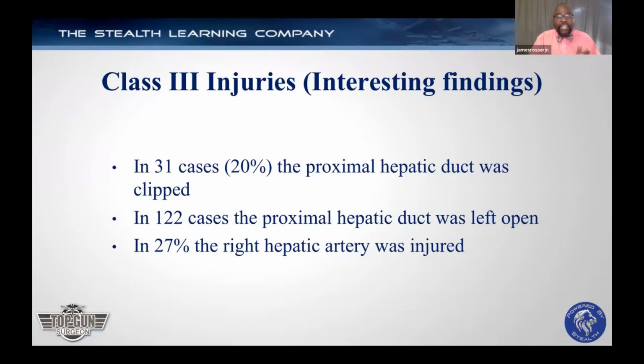The blessing, the reason we get away with it, and Jesse, you just talked about, is because of the portal branch of the gastroduodenal coming up, but also you have the right hepatic artery coming down at the 9 and 3 o'clock position. Is that true?